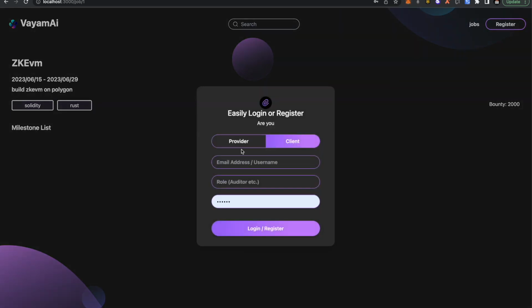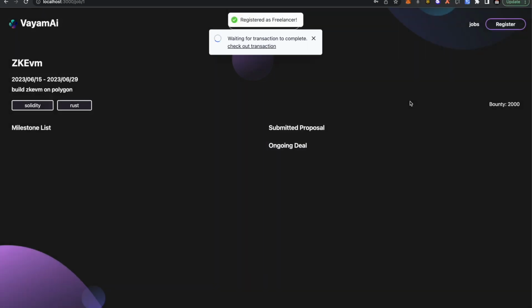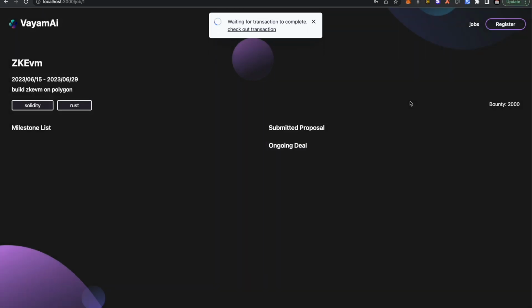I'm going to register myself as a provider, just like a freelancer. I'm going to name myself Mike, and I'm going to be a blockchain architect. And I'll submit the transaction again. All these registrations happen on chain. The task creation happens off chain, and the proposals also happen off chain.